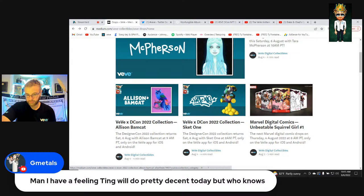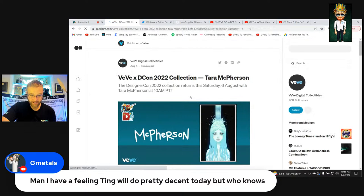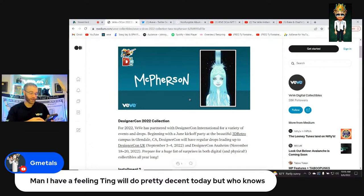And we have Tara Mcpherson. This is actually some of the artwork that I did pick up from the first drop of Tara Mcpherson. I'll show you guys real quick which one I do have. I'm a big fan of it, too. I think it's pretty limited, maybe only like... Let me find it. It's one of my favorite arts on the VeVe app.